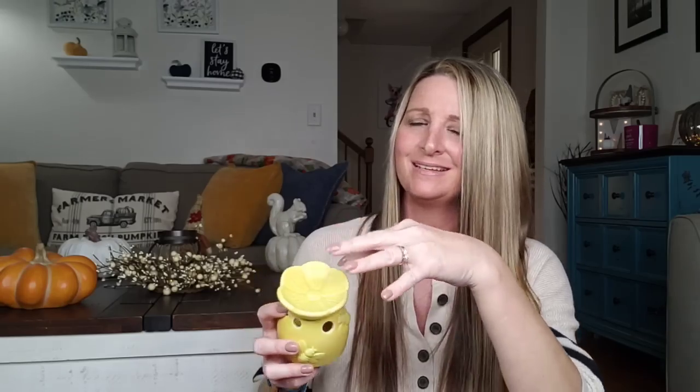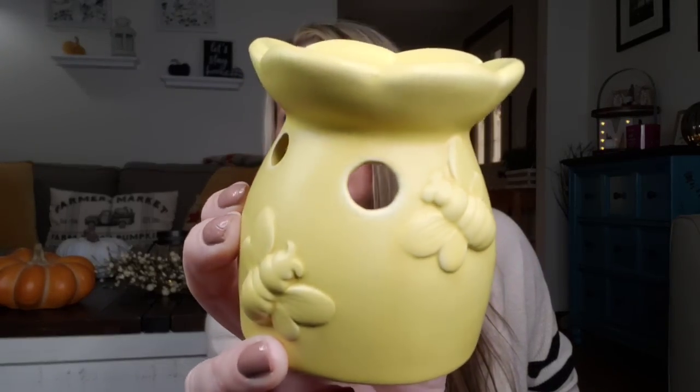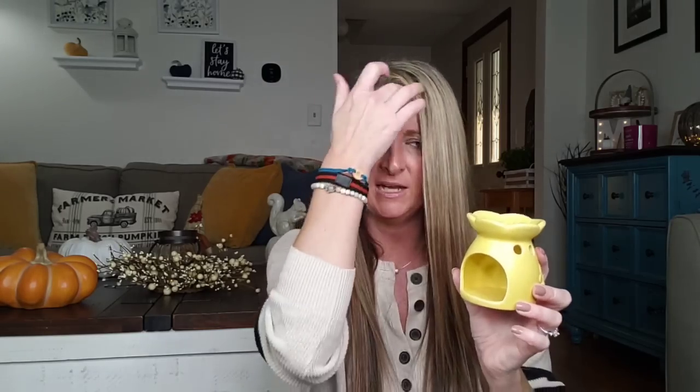This is so cute. This is a wax warmer. I have never noticed something like this at the Dollar Tree, with this depth and detail, I guess. And the yellow just pops. So there you have little bees on there. Now you do not have to use it as a wax warmer. You can add a little bird in there, put some greenery in there, put a little flower or something on the top.